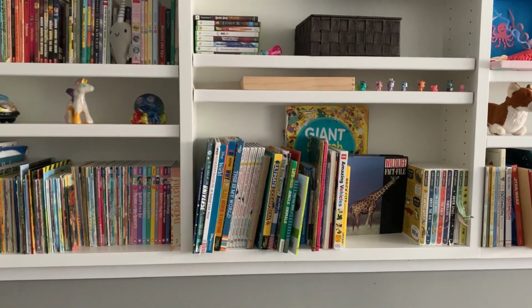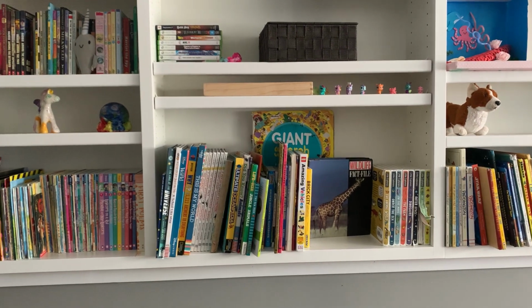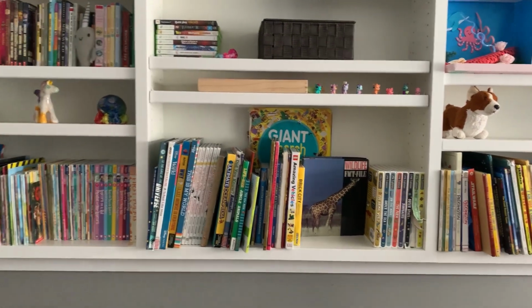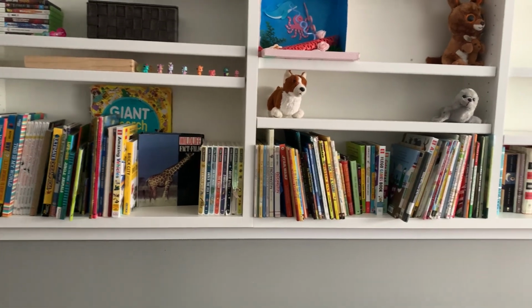Then over here, we've got animal encyclopedias. My daughter is a total animal fanatic. She loves reading facts about animals. And so we've got a bunch of those types of books over here. They're just scurrying behind me right now, so you can hear the clicking.